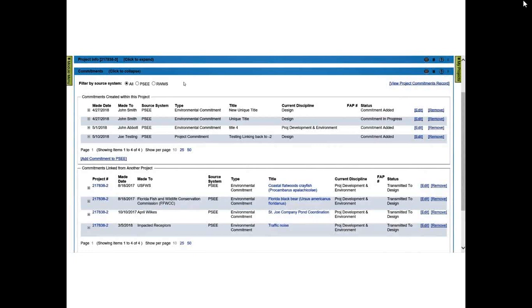As commitments move through the life of a project, the current status will need to be updated. Also, from time to time, an existing commitment may need supporting information to be updated. The process for these two scenarios are the same.